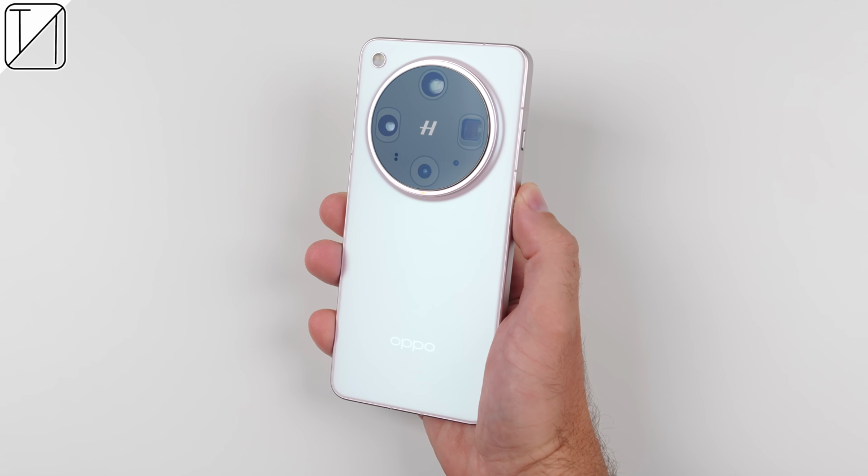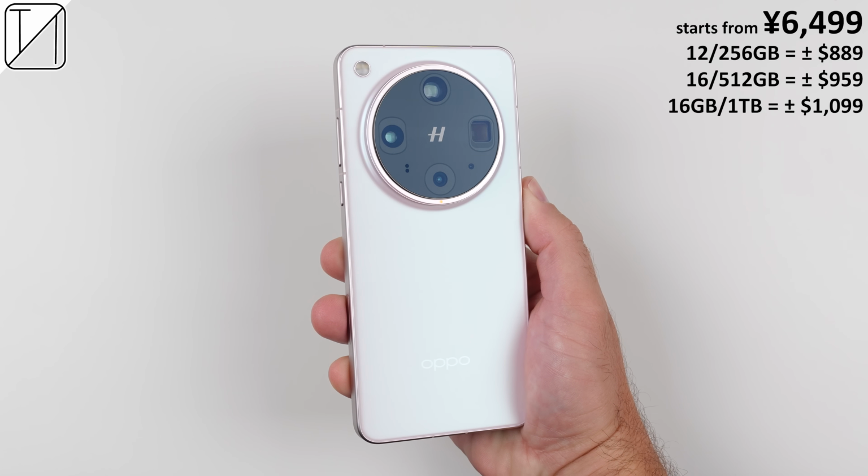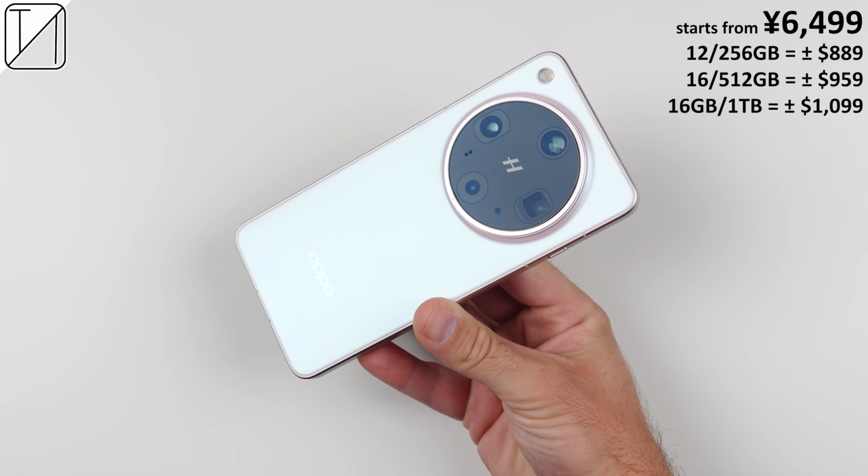I don't know the exact price at the time of making this video, but last year started at 5,999 Chinese yuan, which is around 800 USD. So I'd expect it to be a little more than that. So just like last year's Oppo Ultra device, this phone will also not get a global release.